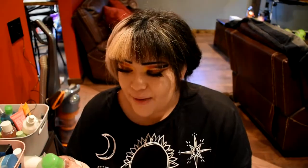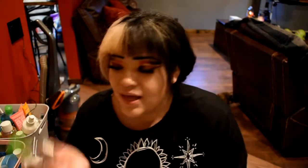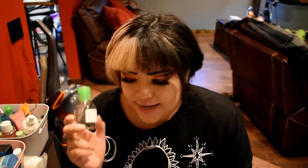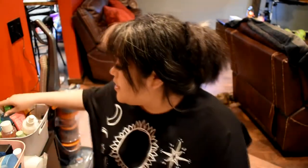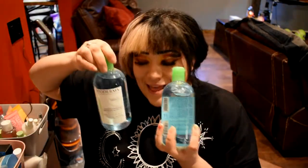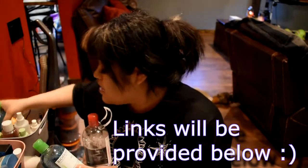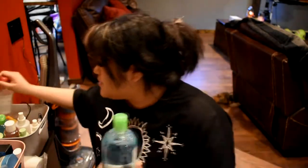So first off is the Bioderma Sebium H2O. It's called Solution Micellar Water. I really like this. I actually bought the full-size ones. I bought 2 of them. I love Bioderma, so I definitely stocked up. Love this stuff a lot.